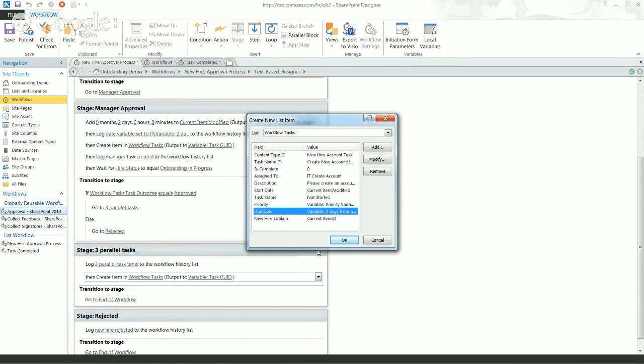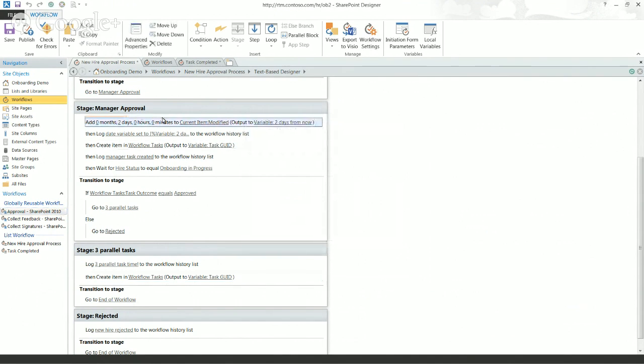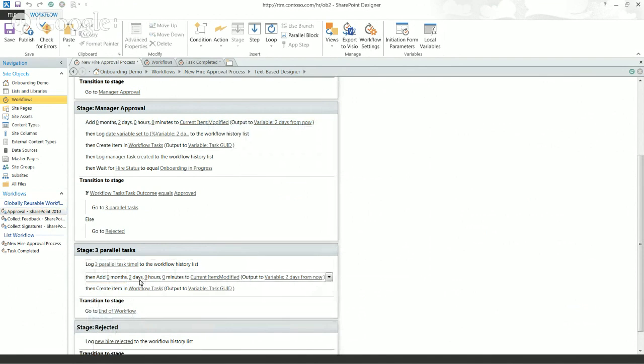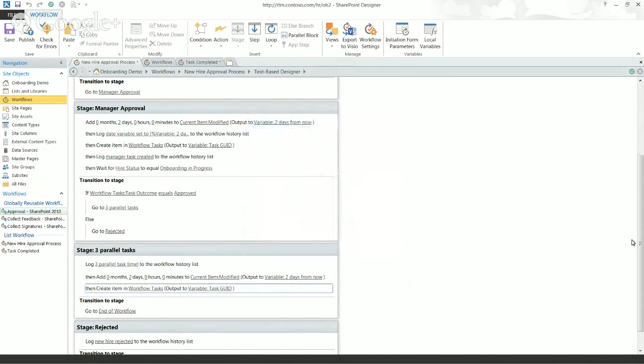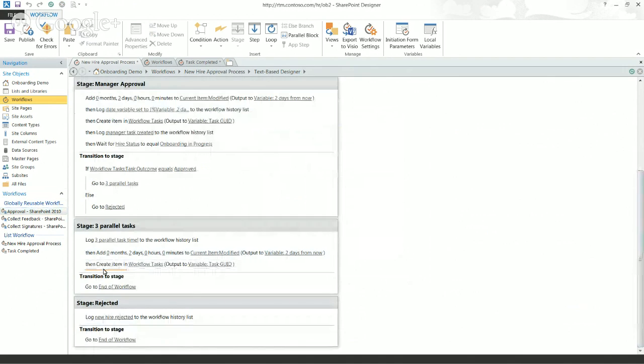So I actually need to go create my variable again. I need to do the same thing again. So I can just take this, copy it, and paste it over here. So now it's just the exact same thing. Current item modified, and then 2 days from now, and then I can use that exact same variable name in here. I just need to obtain the variable again. It's recalculating what 2 days from now is, and then new hire lookup is the same. All right, and then basically I'm going to be doing 3 different create item actions in here.